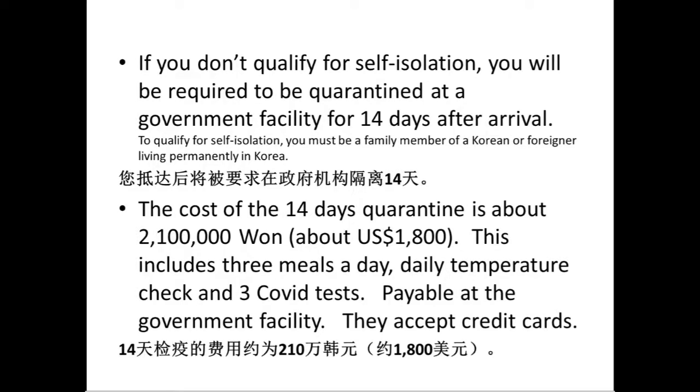If you don't qualify for self-isolation, you will be required to be quarantined at a government facility for 14 days after arrival. The cost of the 14 days quarantine is about 2,100,000 Korean won, about 1,800 United States dollars. This includes 3 meals a day, daily temperature checks and 3 COVID tests. Payable at the government facility. They accept credit cards.